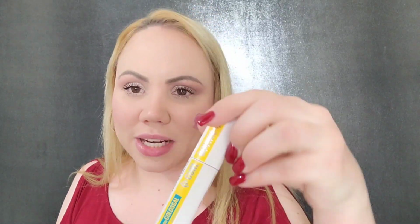The length is just magnificent, and I was running low on my Air Volume. Super excited. And the packaging, I like the packaging. To me it's more of a summery kind of packaging because of the yellow and the green, but not bad. I'm sure it could get pretty dirty, but I don't really care. Very well, Maybelline once again.